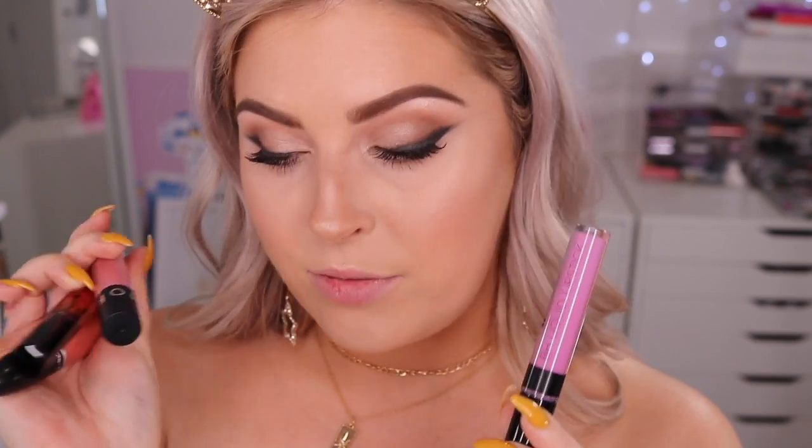Just for reference, here are some of my other favorite liquid lipstick formulas. So MAC's got 5 ml, Kylie has 3.25 ml, Sephora has 4 ml, BH Cosmetics has 3.4 ml. So you're getting 6.5 ml in this one. It's gonna last you forever.